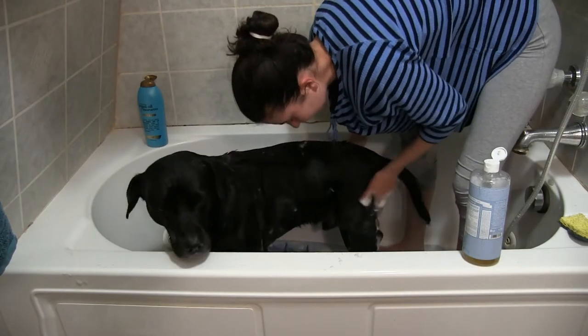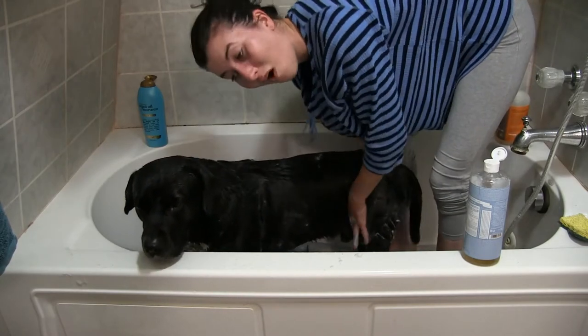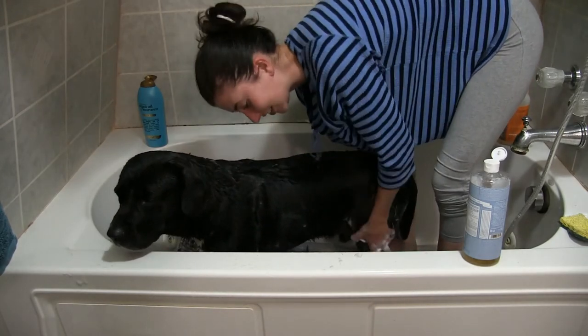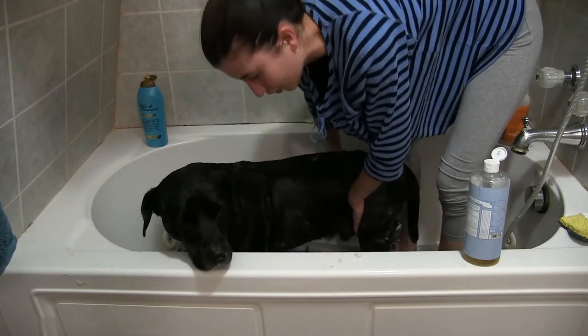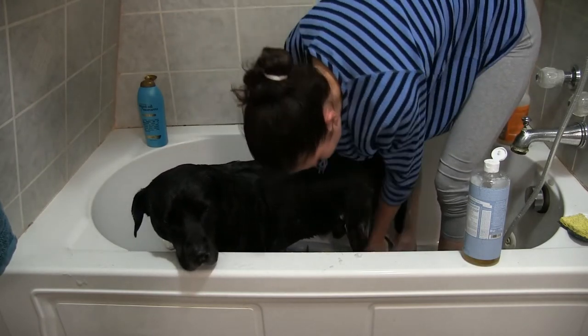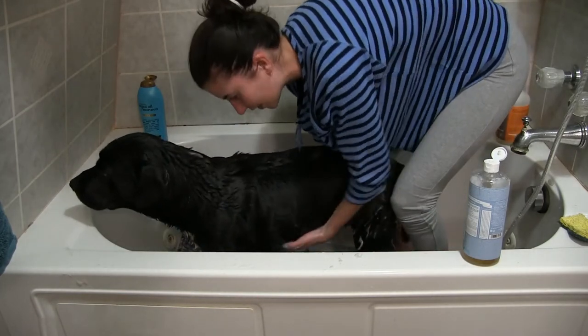Get that booty. No, you stay in here. Like, he hates it so much. When he walked, he would jump out of the bathtub any chance he could when I gave him baths. Well, technically it was a shower, but I call it a bath because we're in a bathtub. Alright, dude. Yeah, we even get the pee-pee. We get everywhere.